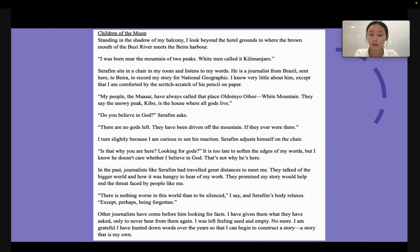"No more. I'm grateful I've hunted down words over the years so that I can begin to construct a story. A story that is my own." And do you guys see, when we're reading that paragraph, there is a sudden shift in the tone.